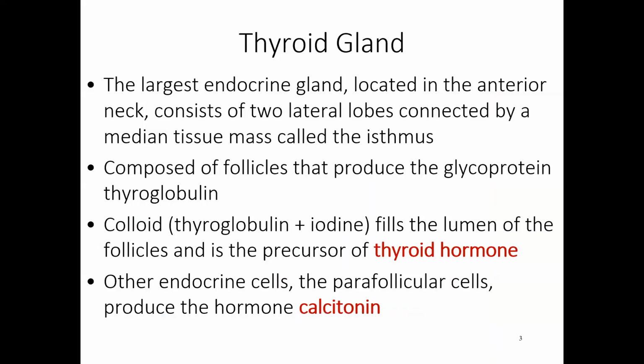Okay. Thyroid gland. It produces thyroid hormone. It has two large lobes and a structure called the isthmus in the middle, and it makes a protein called thyroglobulin. Now, that's not thyroid hormone, but the thyroglobulin combines with iodine, plain ordinary table salt variety iodine, and that forms thyroid hormone. The thyroid can't make thyroid hormone unless there's iodine present in the diet.